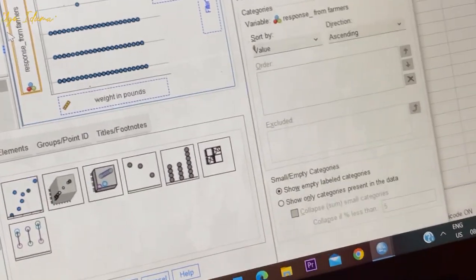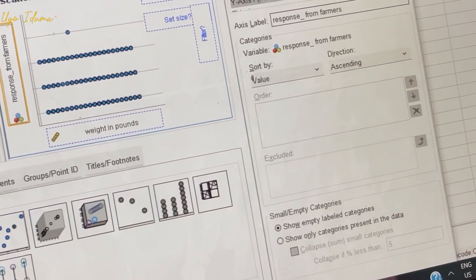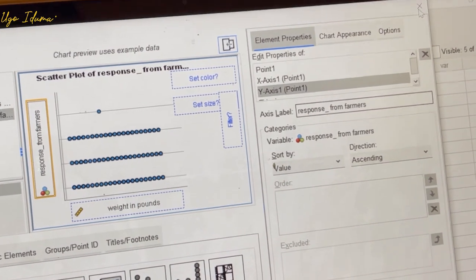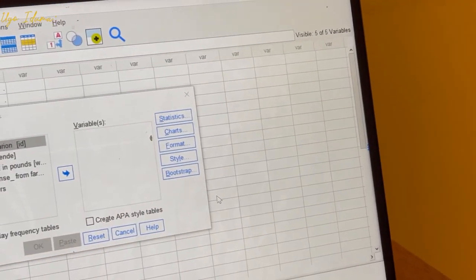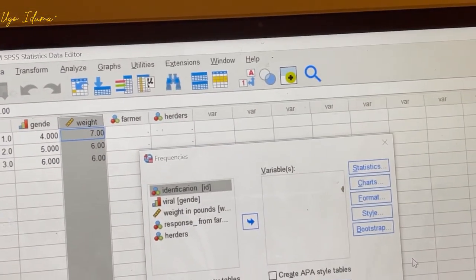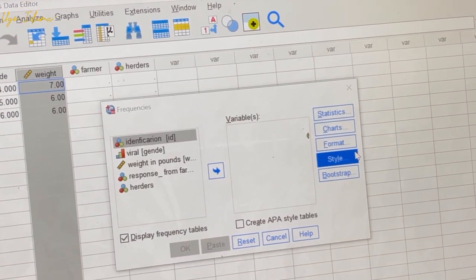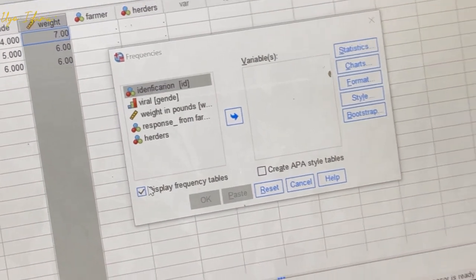On the SPSS thing, I'm actually making progress with it, but I want to use actual data to maybe do what we were doing, because these things are just imaginary, we just put in numbers and figures. I want to do something with actual data, so maybe I'll go to ACLED, or a terrorism database. I can't remember the actual name right now, but get actual data and actually practice.